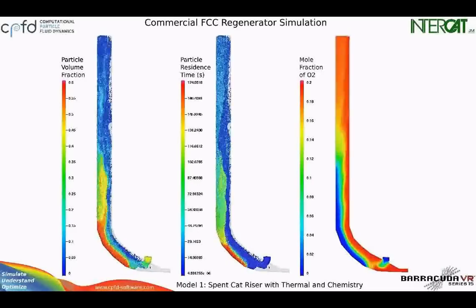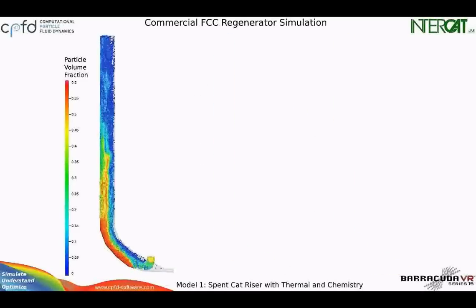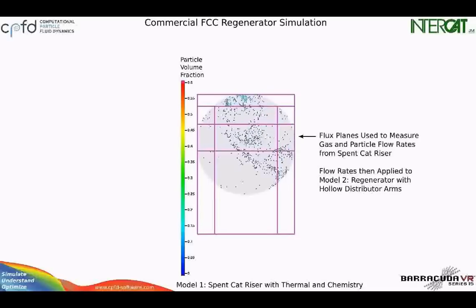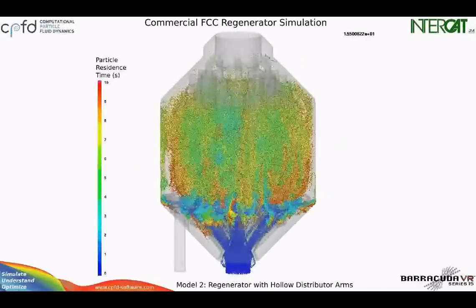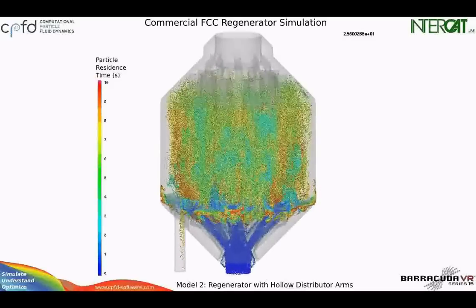And we did study the reactions as well to determine if there was any chemistry going on in the spent cat riser. That turned out to be insignificant. There just isn't enough time. The particles are swept up the riser so quickly. But here you can see the solids flux that we ultimately fed into model 2, which is the model of the regenerator with the hollow distributor arms.